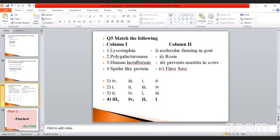And human lactoalbumin, don't forget, my dear. Lactoalbumin is nothing but from a cow. So molecular farming in goat comes here. This answer is already given, we have chosen. Rosie is one of the cows that contains the milk, which is the human lactoalbumin. And the last one is molecular farming in goat, which matches spider-like proteins. So the answer is the first one.